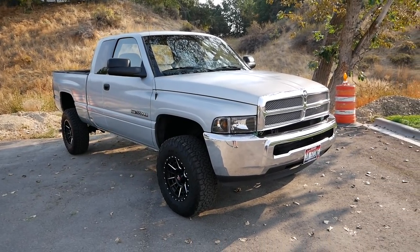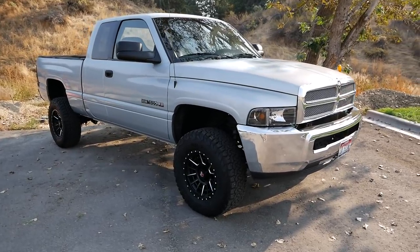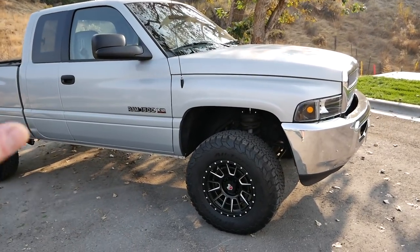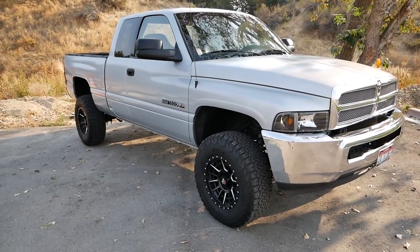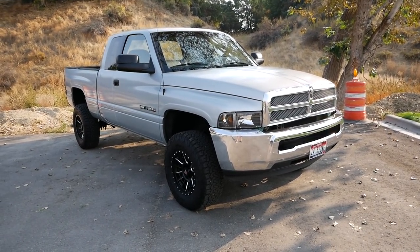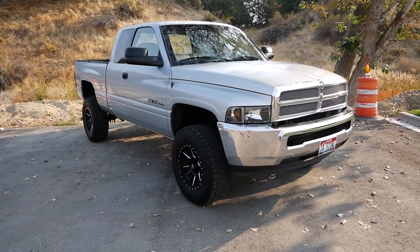But this is my new to me 2001 Dodge Ram 1500 with the 5.2 318 Magnum V8. This has 132,000 miles on it, and it was free. This was a free truck. I know that sounds crazy, but trust me, guys, it did not look like this when I got it. It did not look like this at all whatsoever.